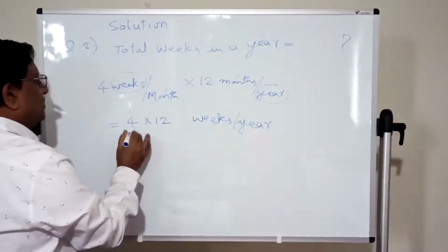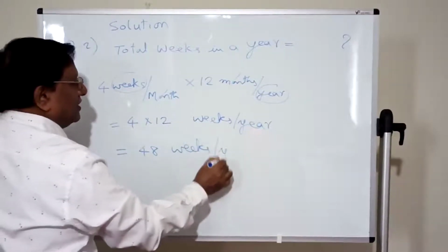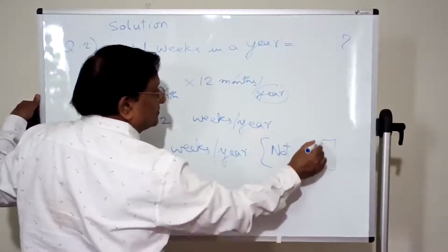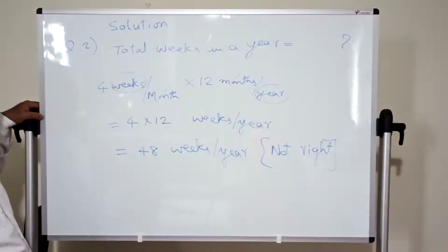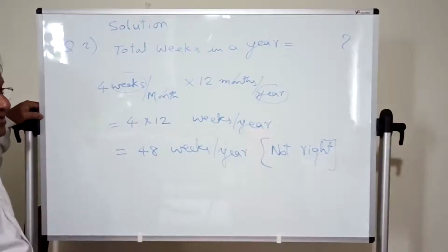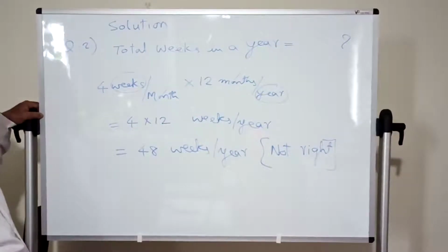That comes out to be 4 times 2 is 8, 4 times 1 is 4, so 48 weeks per year. But this is not acceptable, not quite right, because in every month it is not exactly 4 weeks. For example, February has 28 days, so 28 divided by 7 is 4, but 31 days means 3 days extra. So some months have more days and some months have fewer.